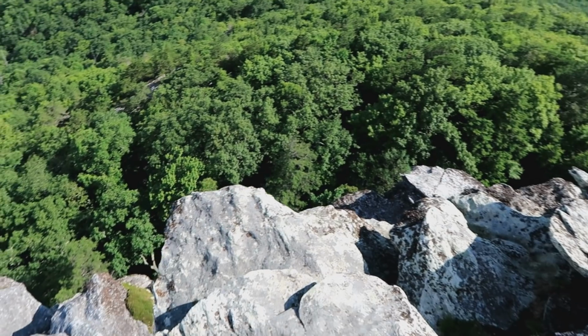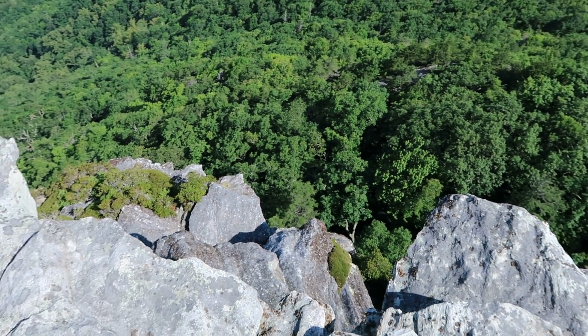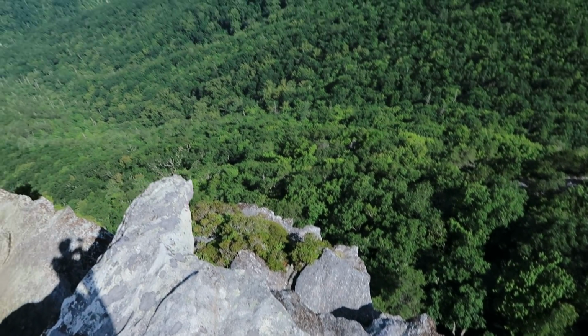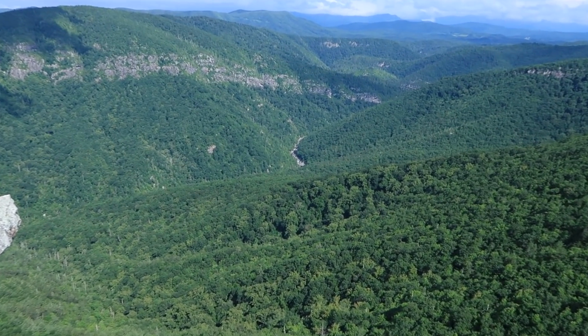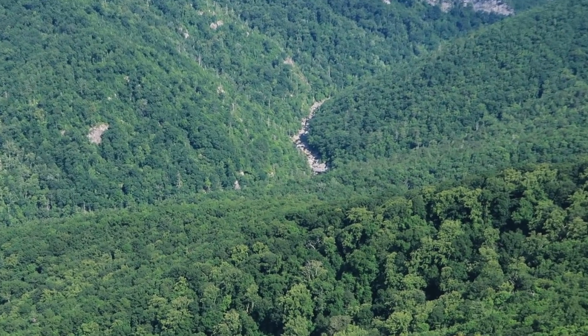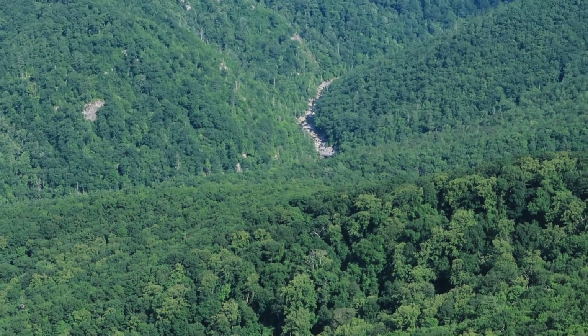Ready? 150 foot straight down. Actually, you could mountain goat your way down there, I think. Most of it. Oh, look at the Linville River, guys. There's hardly any water in it at all. I can see it. Let's zoom in down there and check it out. We can rock hop across that easy. I don't even see any water in it. Right there. Looks dry from up here.